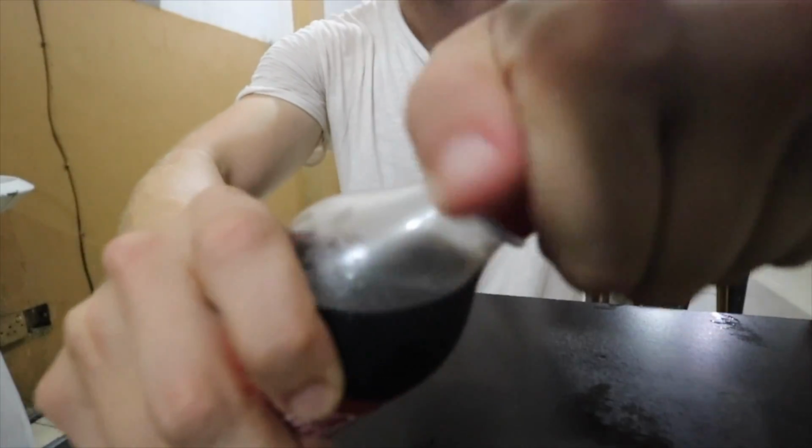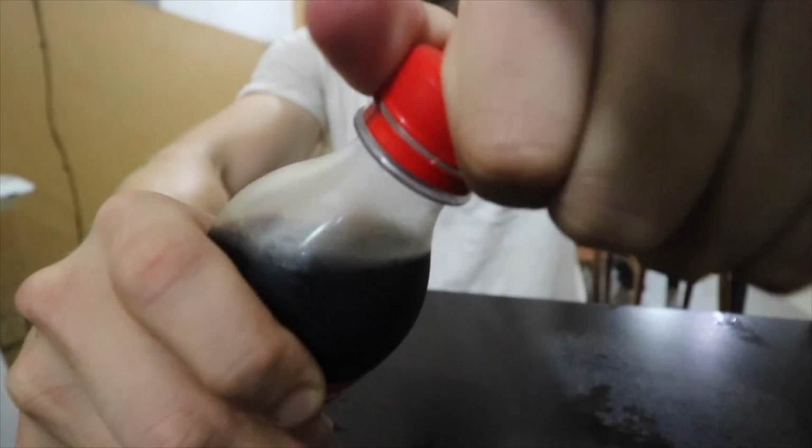And definitely one of the beverages of choice you want is a nice Coca-Cola. That big kick of sugar just wipes out your palate, gets that spice off your tongue, and gets you ready to go right back in there. And that is a wrap, started getting poured on.